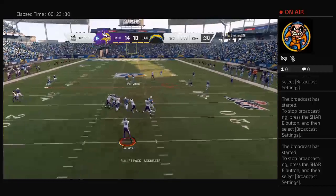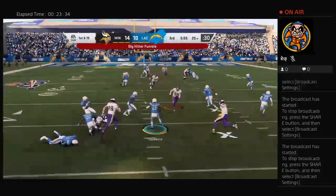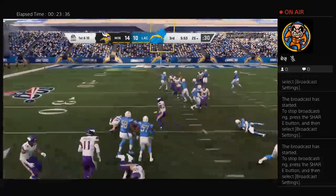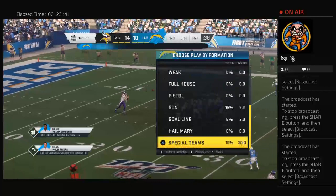From the shotgun, it's Cousins. He's got the connection over the middle to Diggs. And picked up by the Chargers. And the return here is stopped at the 35-yard line.